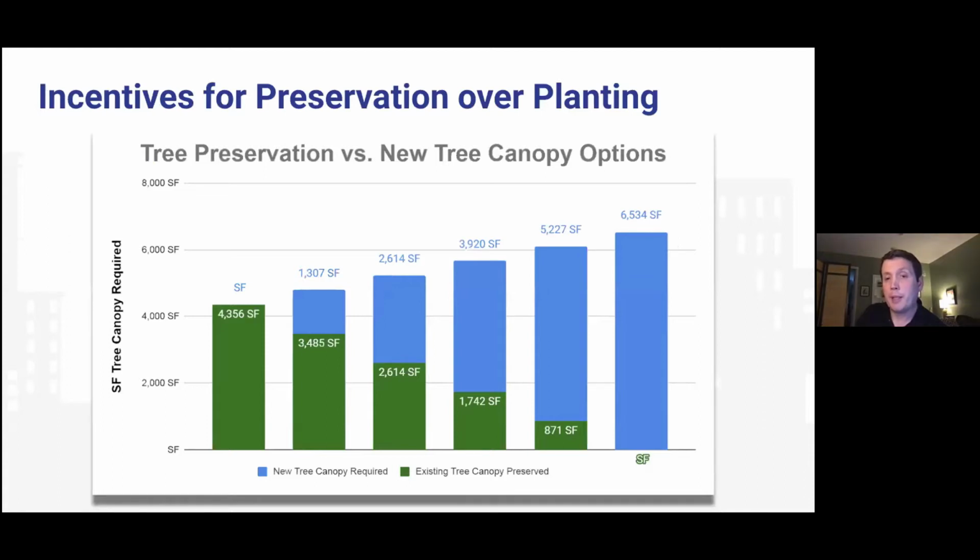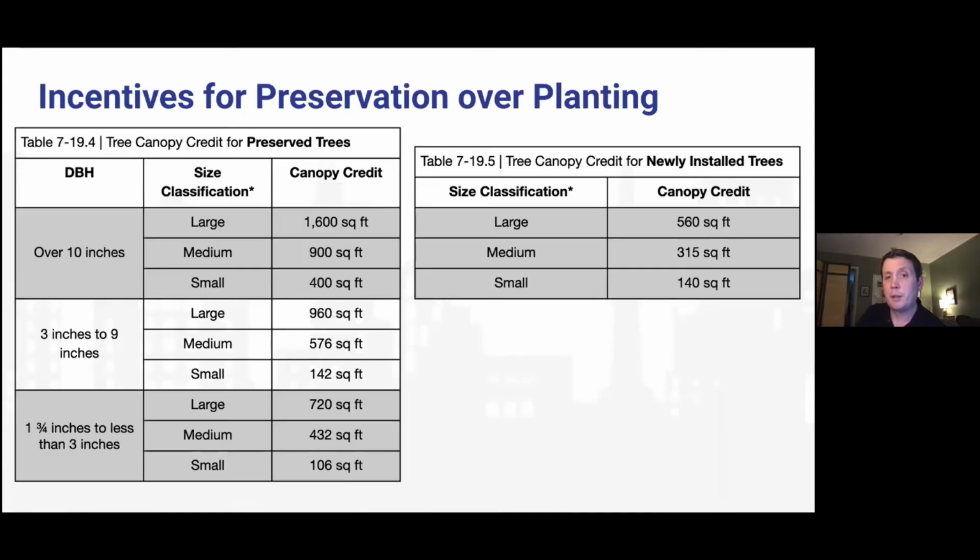Again, this is just a recap of what we're doing: incentivizing preservation over planting or payment. We'd rather them keep existing trees than remove trees at all. So again, the numbers are lower for preservation than for planting. And here, you get 35% less credit for planting new trees than you do for preserving existing trees. So again, it's advantageous to preserve trees here.